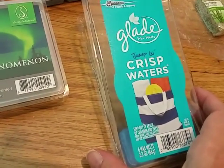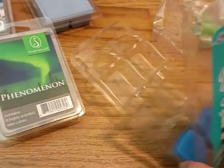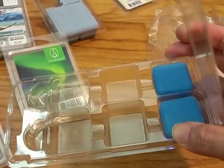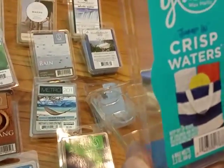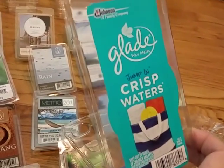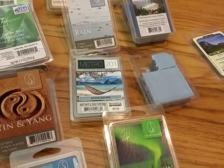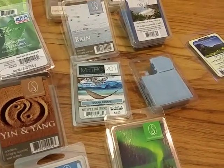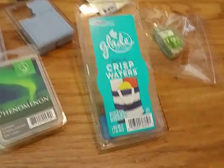And then we have Glade Crisp Waters. Again, I don't think it smells like a water scent. I think it smells more like a fresh air scent. And I've used quite a few of these. Well, maybe, you know what? It might be a water scent. It's kind of right on the edge. It is kind of sweet. It does have a little bit of that water quality. Maybe a very, very slight lemony, perhaps. A little ozone-y. Not quite as soapy as some of the others. It's pretty nice.